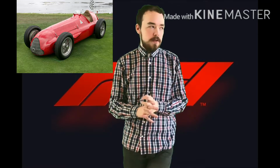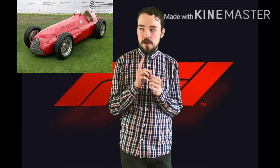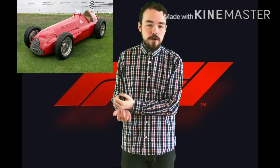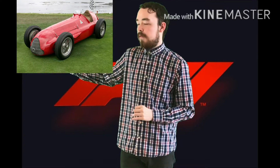The Alfa Romeo 158, driven by Juan Manuel Fangio from 1947 to 1951. The reason I put this car on the list is, first of all, it's an Alfa Romeo. Look at it. Second, this was actually the same car that won the very first Monaco Grand Prix for Juan Manuel Fangio in 1951, I believe. This car was used from 1947, when Formula 1 started after World War II, until about 1953 or 1954.